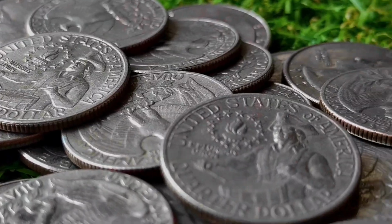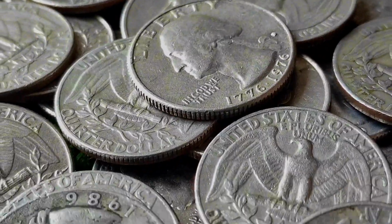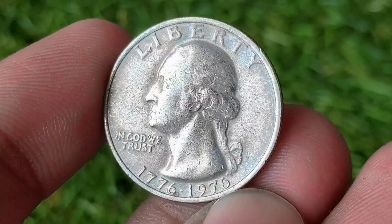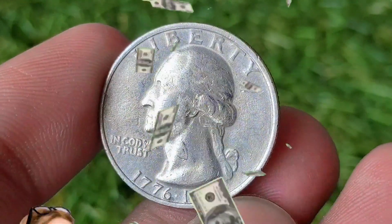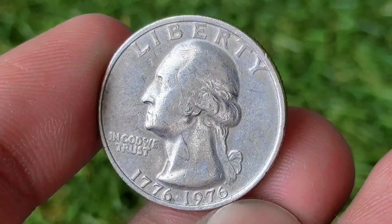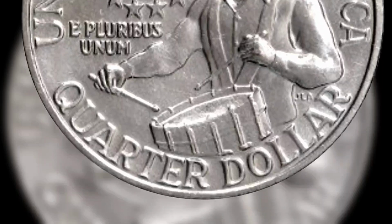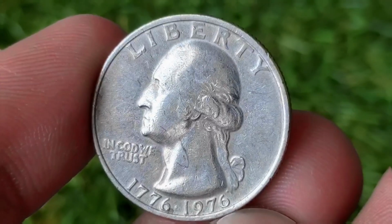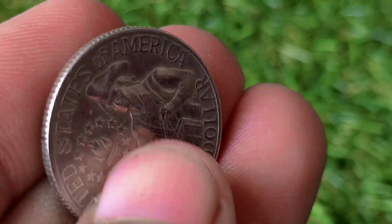Silver composition. The 40% silver versions are more sought after than the common copper-nickel clad. Full drum lines and clear strike. On the drummer boy reverse, collectors want to see sharp, full drum lines without wear. Certified by PCGS or NGC. Coins graded and authenticated by a top service will always fetch higher prices.